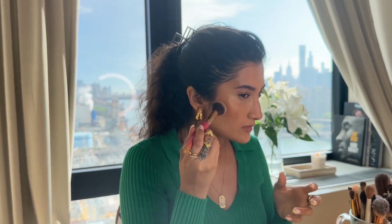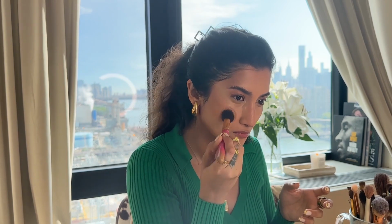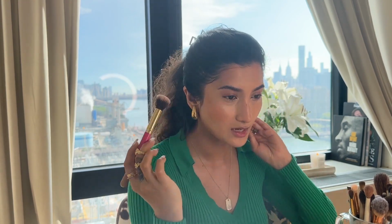Whatever is left on the sponge, I'm going to just take it and apply it everywhere else. With this technique, I just feel like I don't need any foundation. And maybe I don't. I'm not gonna apply any foundation. I'm still thinking if I need any foundation today. Maybe not. Okay, now what we're going to do is I want to apply some blush.